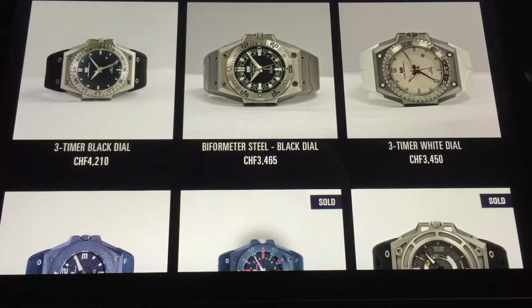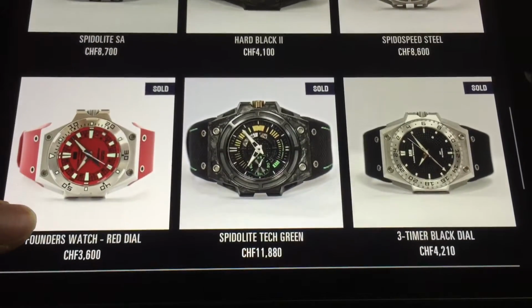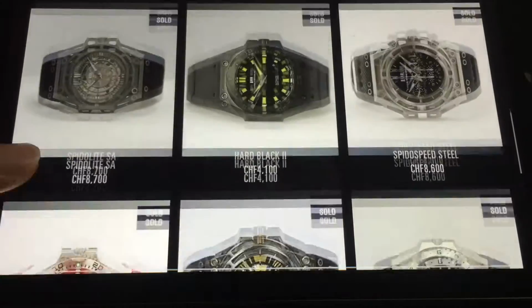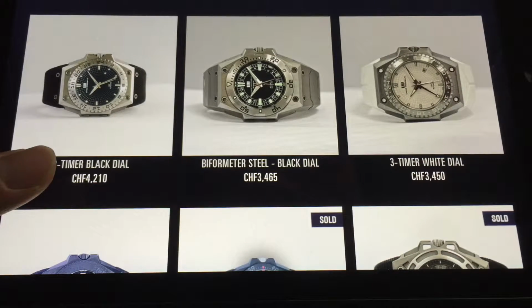The problem I had with the Three-Timer was that the bezel I felt was just a little too shiny, a mix between matte and polished. The dial is beautiful, but when I was winding the crown, it just felt kind of cheap. It was an ETA movement, nothing special. You can just buy it right off here. All these have been sold. I managed to get out of it. I sold my watch. I didn't make any money out of it. I just got to try it out for free, I guess.